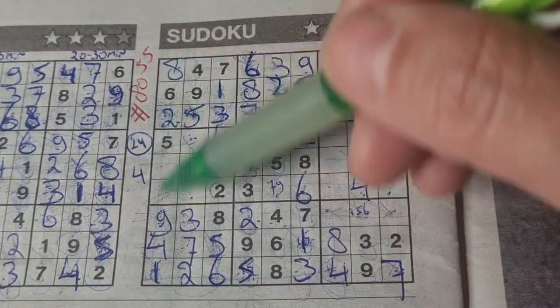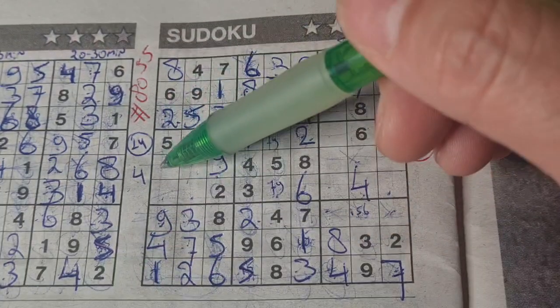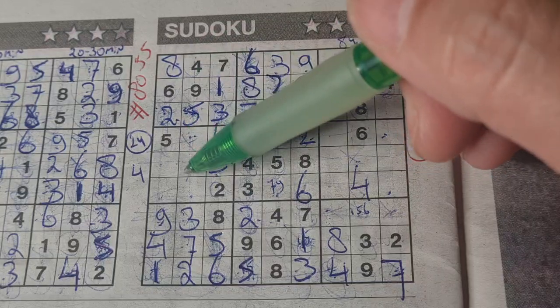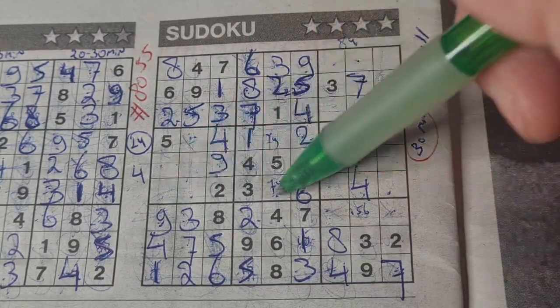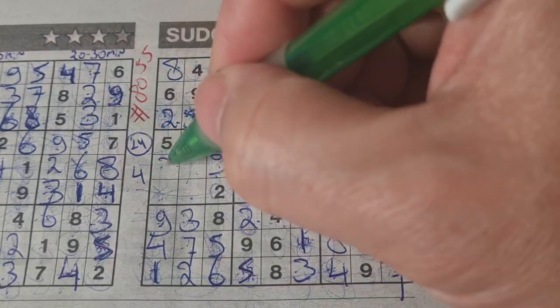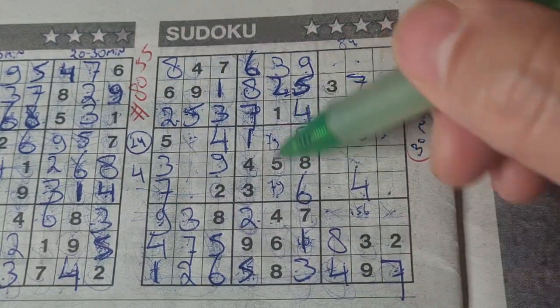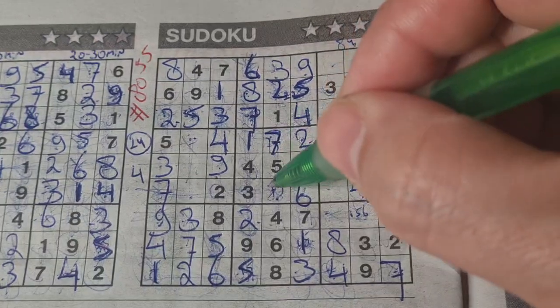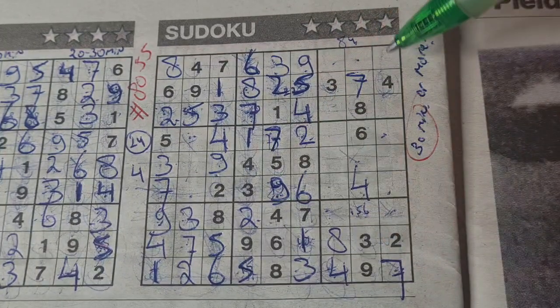Two numbers left in the first column for numbers. The 1 and the 2. 3 is missing. The 4, the 5, the 6, and the 7 is missing. 3 and a 7. We have a 3 in this row, no 3 there. 3 should be here, 7 goes there. 7 and a 9, we have a 7 in this row, no 7 there. 7 should be here, 9 goes in there.